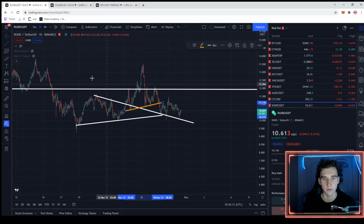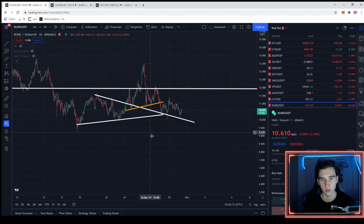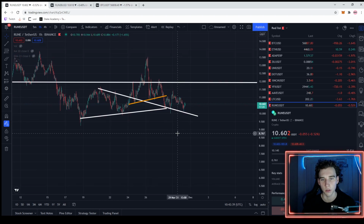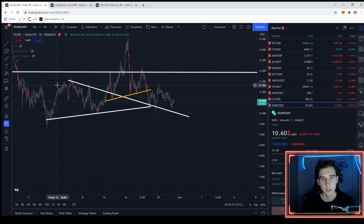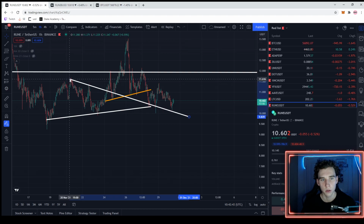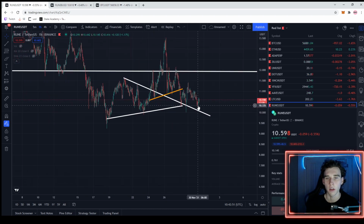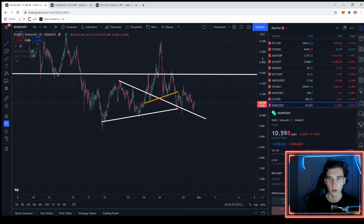I'll draw a line, and we'll just watch it. If we start to break down, I'd say we'll be looking at this target, which would be somewhere around here. We can see this line is holding some support, actually, which is nice. So we had support here, and almost support here, which is decent. Rune's just not doing that well, though, to be honest, all in all.